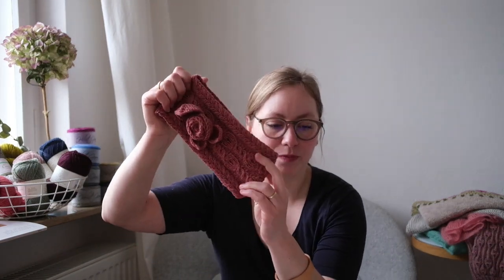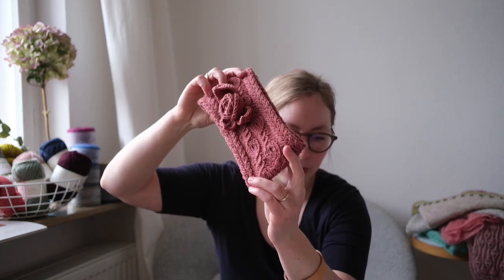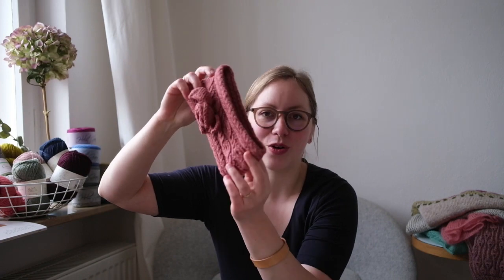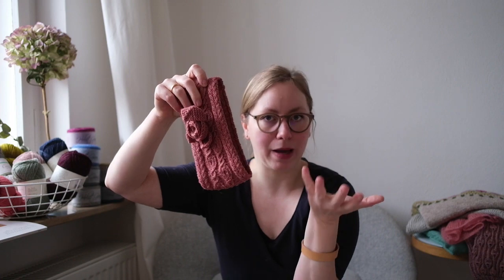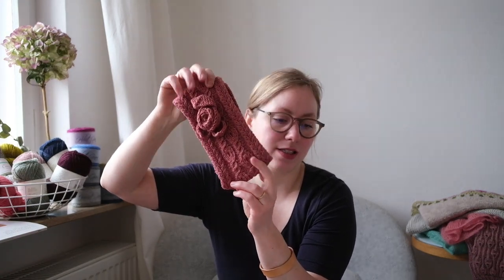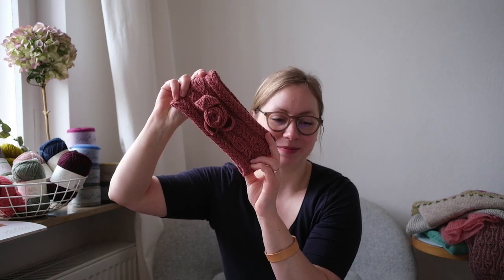So this is something that you can just knit up and put in your pocket, and then you're ready to go. It has this really beautiful cabled pattern, and then optionally, you can create a little rose with leaves to sew on. So you can also just completely omit that. It is part of the pattern, but it's not an essential part of the pattern, if you know what I mean. You can totally omit this, or you can put it on if you like that. I think I would, yeah.